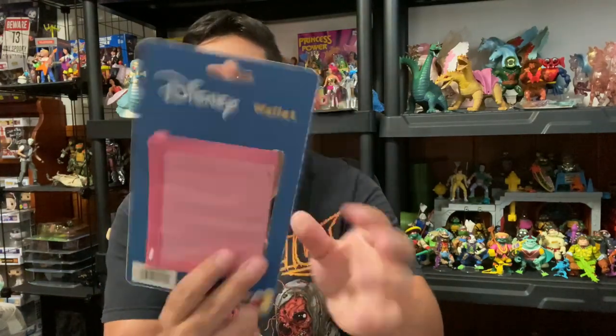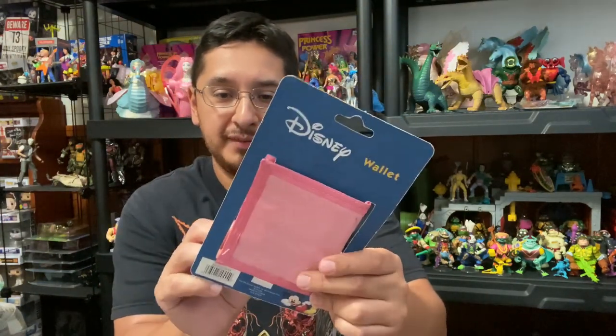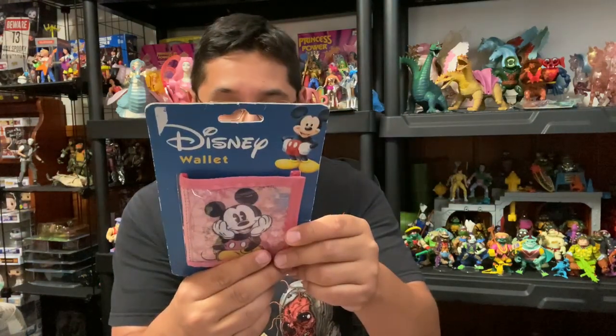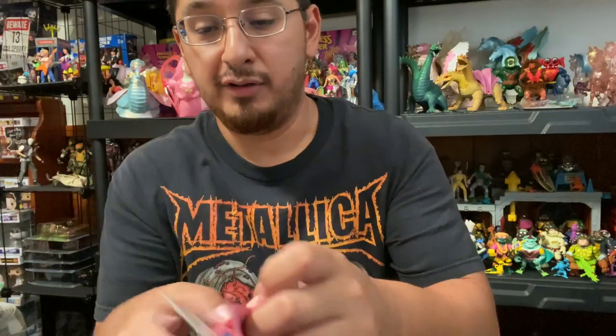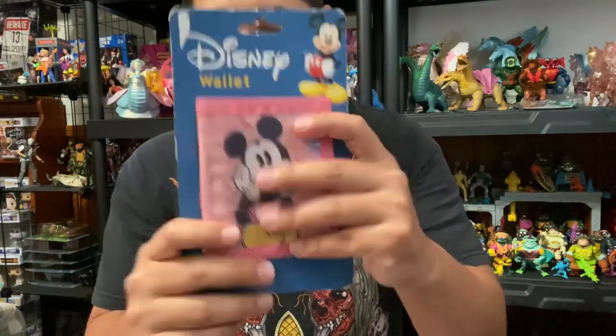She got this wallet here. Disney wallet. It's old school, maybe it's from the 80s or 90s. I'm not really sure, but it's cool. It has a little vinyl wallet, Velcro. So it's just some small little pickups.